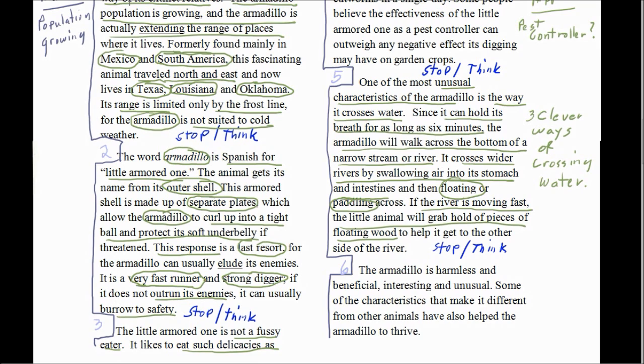The armadillo is harmless and beneficial, interesting and unusual. Some of the characteristics that make it different from other animals have also helped the armadillo to thrive.